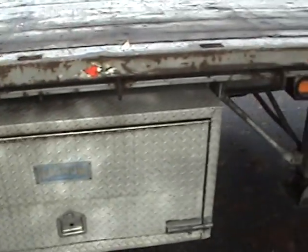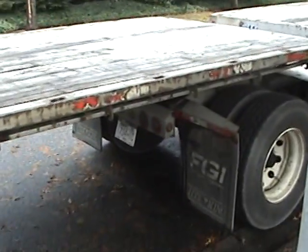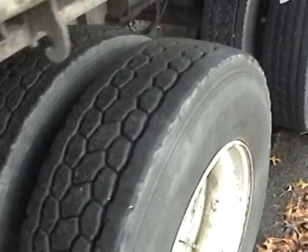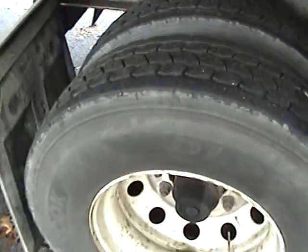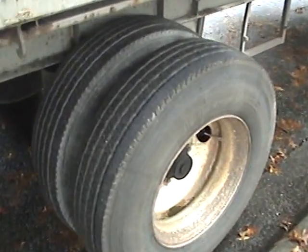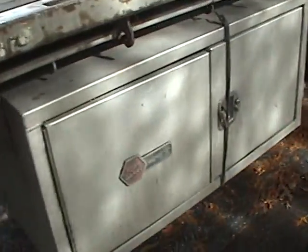Magnum box there. Steel wheels all the way around. 11R22.5 tires. And this box is a Fort Garry.